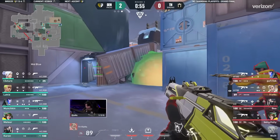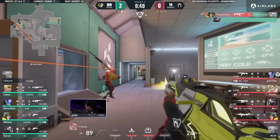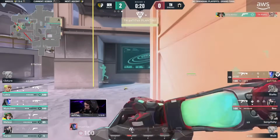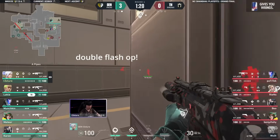Heretics decides to move back towards B, and both teams lose 1 more player before Heretics get to site. Now we're going to see that Gecko difference come into play a little bit, as Patty Tech has to put himself in a terrible position to plant the bomb. This results in another 3rd round win for Gen.G, which leads to another anti-eco round that goes relatively smoothly.